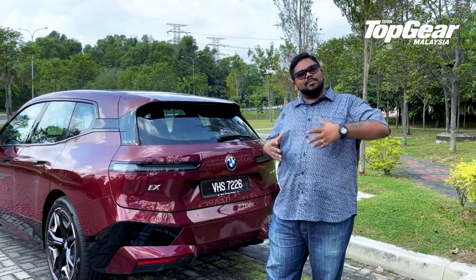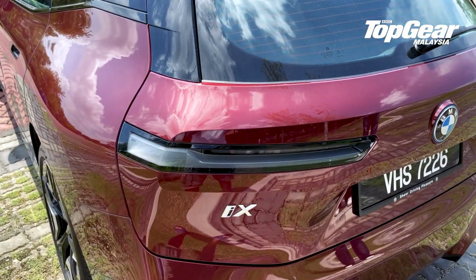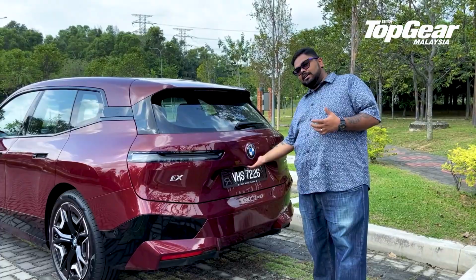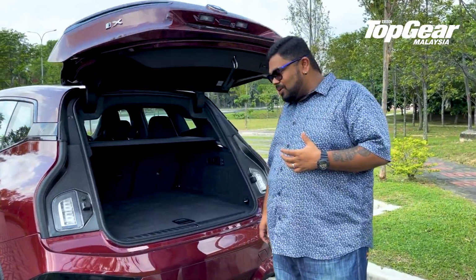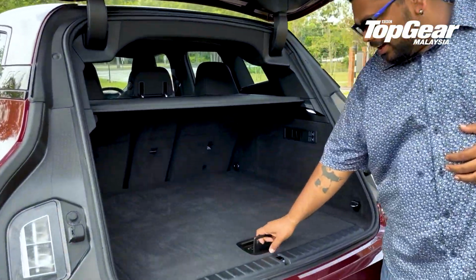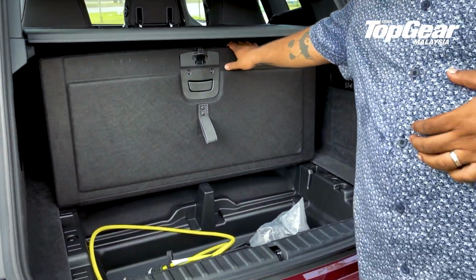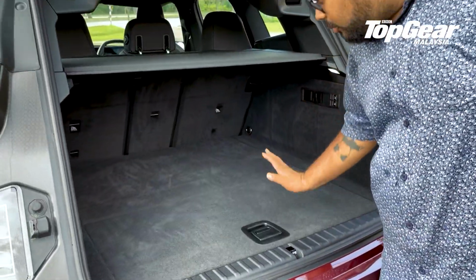Okay, at the back, there's nothing much happening, but it still looks good. At night, you can see it's a sleek LED light. And since it's quite a big vehicle, the boot is also huge, and you can fold the seats. And your charging cables are all down here. Quite a big boot.